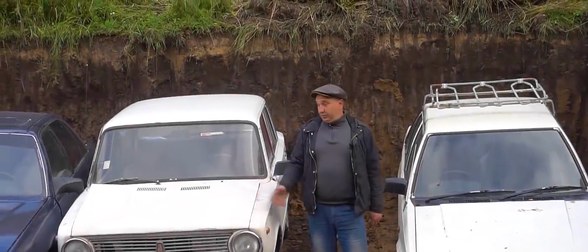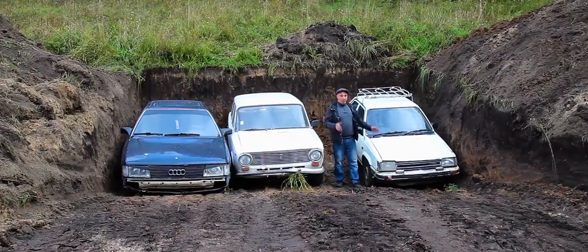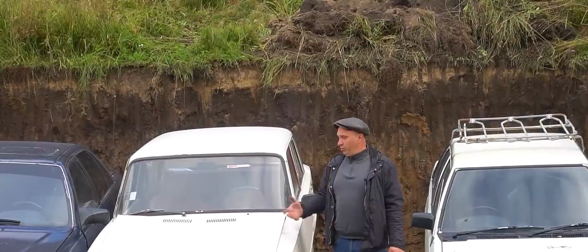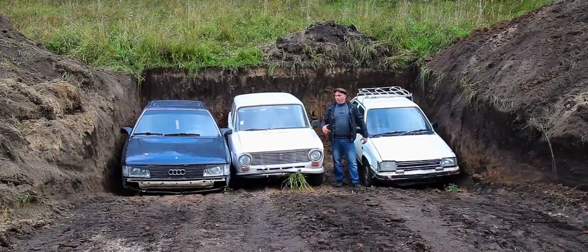So here's where we're at, guys. We've put all three cars in place. We got them all the way in. So we're looking good. We did remove the batteries, though. The only thing left to do now is to bury them. Let's do this.